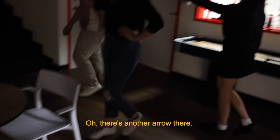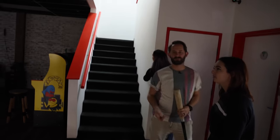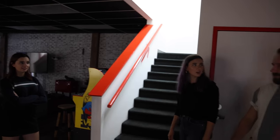Oh, there's another arrow there. Where? On the stair. Good call. I don't know why this part of upstairs Red Base freaks me out. What's he doing over here? There you go. You okay there? Yeah. Okay. Where's the arrow? It's on the side of the staircase. Oh. It's under. I would have never seen that because it's right next to the rail.